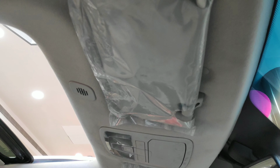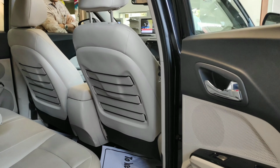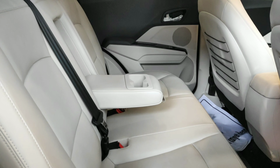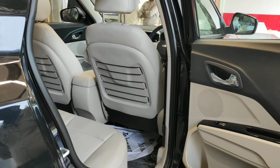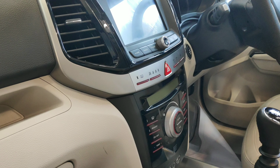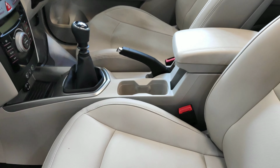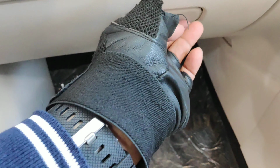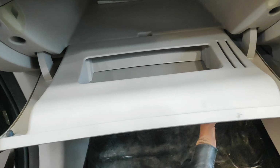And on the features side, it also gets a sunroof, which is one of the segment firsts, and also 2-zone climate control. The other features that the XUV 300 gets are 3 steering modes: comfort, normal and sports. It also gets push button start, automatic headlamps and wipers, hill hold assist feature, electronic stability program, front and rear parking sensors, 60/40 split for the rear seats, ambient lighting for the instrumentation console, and a multi-information TFT display in the instrument console.